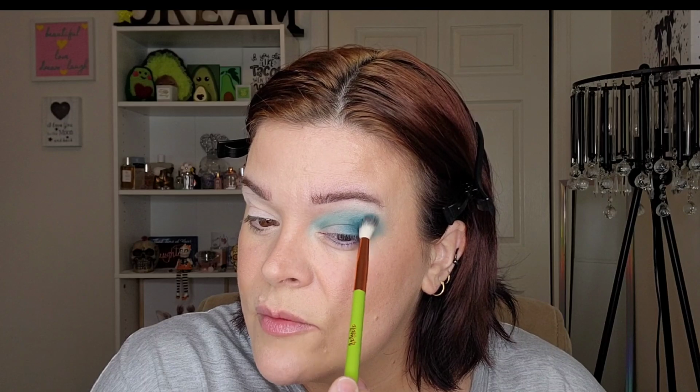So I'm going to come in about halfway with that shade. Again, still pressing it into place. And that looks great to me. I'm going to go back in with my fluffy brush, tapping off my brush again, and again, holding it way down at the end of the brush.